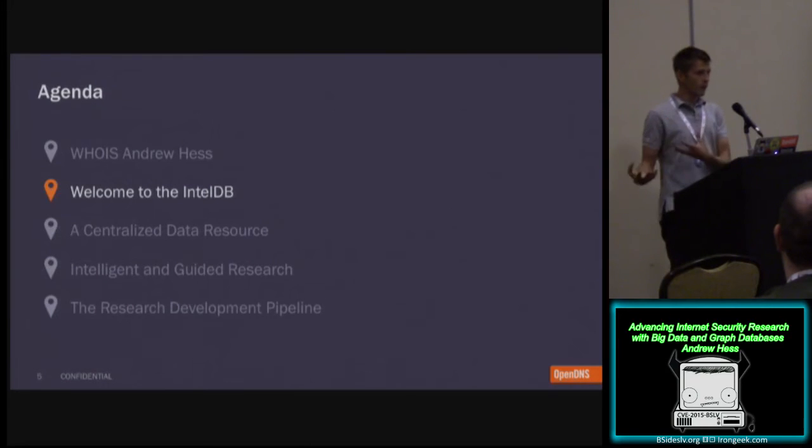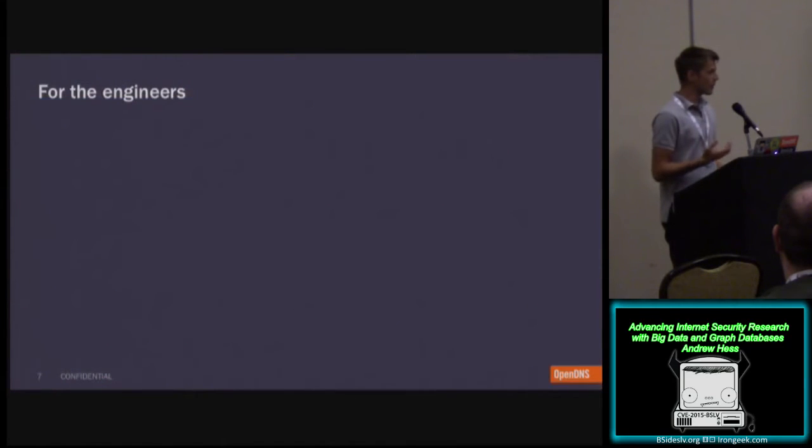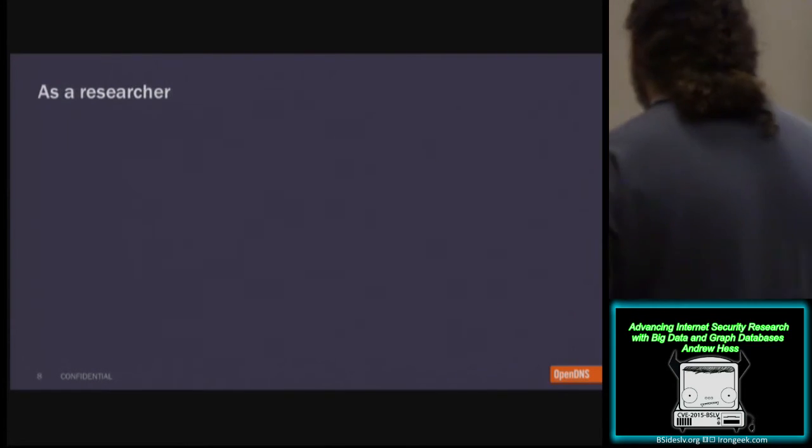So I mentioned the IntelliDB. I'll talk about it a little bit more now. And so for the engineers here, it's ultimately a distributed graph database. We built this primarily with TitanDB, which is an abstraction layer that hooks into HBase. We use Elasticsearch to index it, and we use Kafka to do really fast loading. But this is a security conference, so we'll focus more on that and what it means from a research perspective.